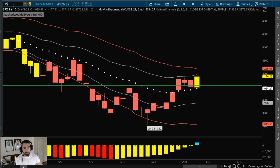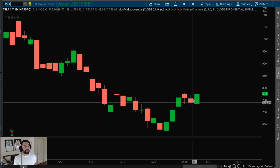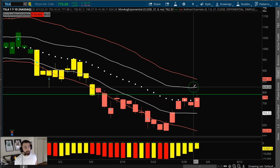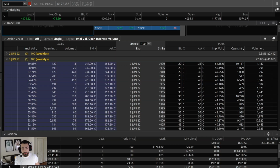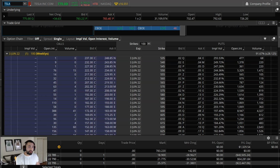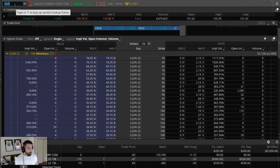Did another put credit spread here on Tesla. So I'm selling these out of the money puts on a setup that I think, based on the structure, has the potential to move higher, of course, but because I'm doing the credit spread, don't necessarily need that big directional move. So with Tesla today, Tesla brings in about 1300, and then I got another one here on Valero. And if that goes smooth, that brings in a nice $400 or $500.